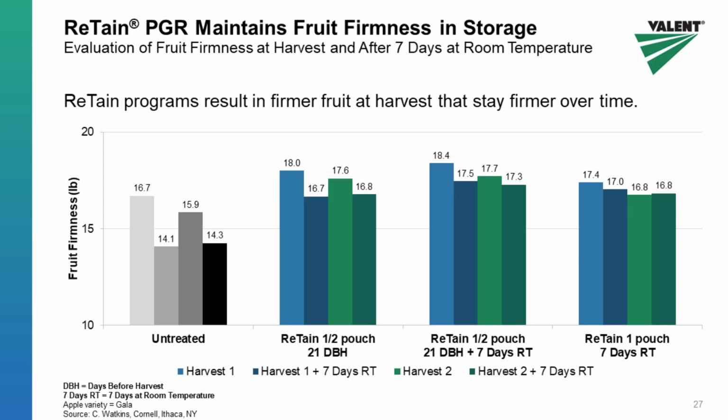So this is a busy slide, and we'll talk a little through this here. So one of the ways, as I mentioned earlier, Retain helps with post-harvest quality is that it allows for fruit to maintain firmness after harvest. This graph shows data comparing Gala fruit firmness across several different Retain treatments.